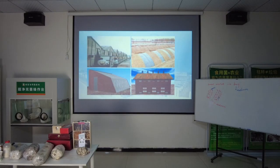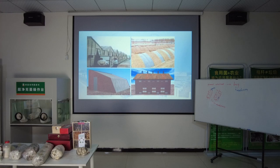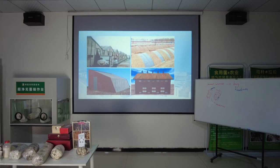Here are some of the greenhouse types. It's a very simple greenhouse here. This is a more professional, united greenhouse. These are abandoned and vacant residences for humans, so they can be utilized as a mushroom greenhouse.